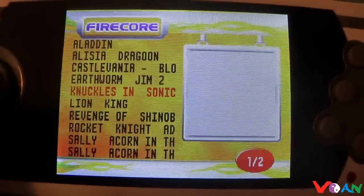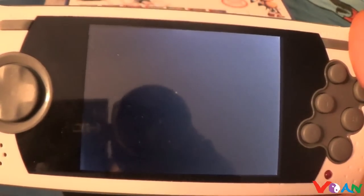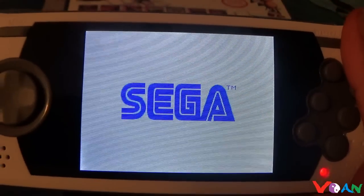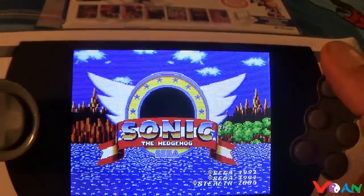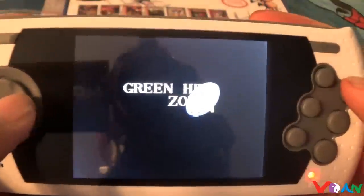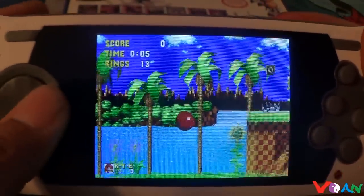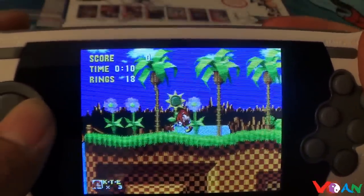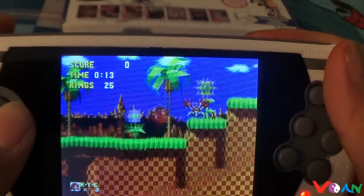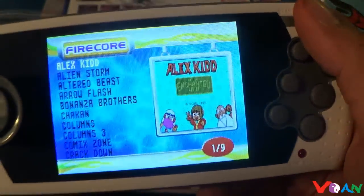So you remember Knuckles in Sonic 1, so we actually have that in here too. This is the one I tested on the Retron 5 last time. So there it is. Sonic Team presents Knuckles in Sonic 1. So you can see, it plays just fine. Like on the Retron 5, it actually plays really well. Knuckles has all his moves from the third game in here too. I'm sure you could play other hacks in there as well.